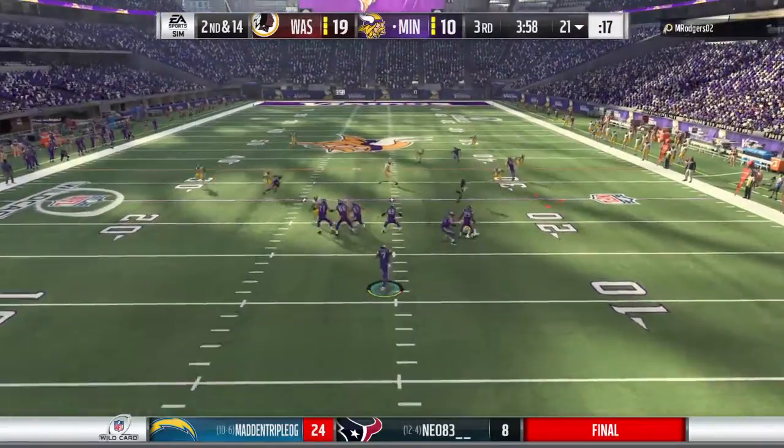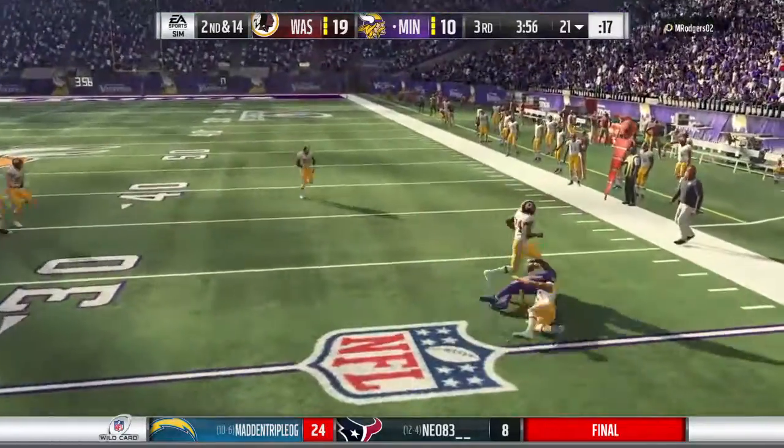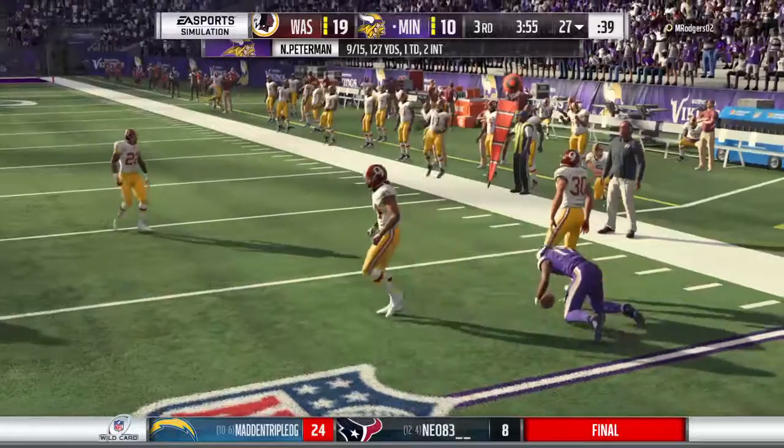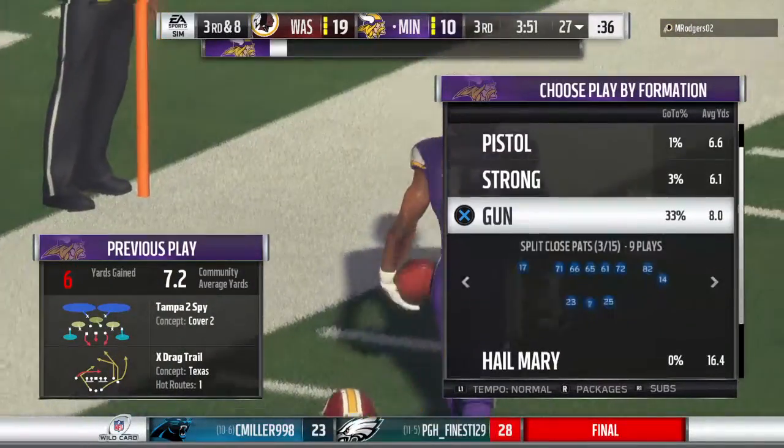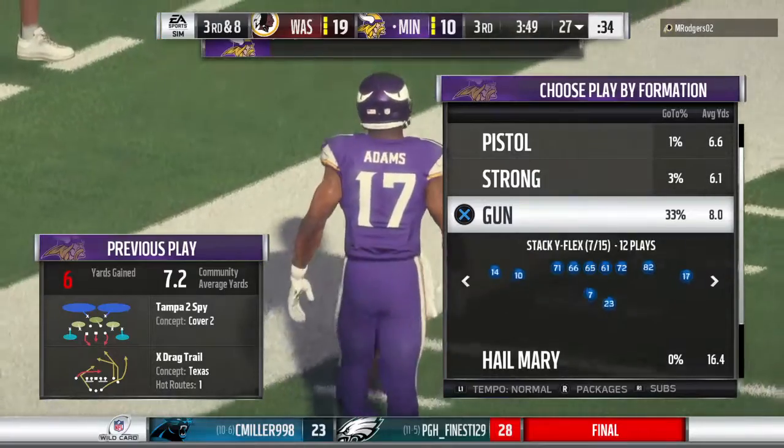From the gun, it's Peterman. Caught on the right side by Adams. And they'll bring him down at the 27-yard line. 6 yards is the pickup, and that'll lead to a third down.